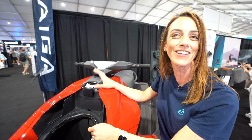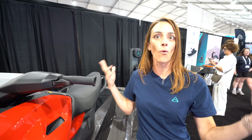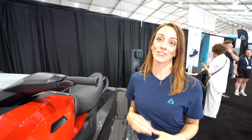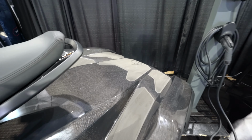What are some of the things that people who have had traditional jet skis enjoy about the electric? What are your customers telling you? The two favorite aspects are the fact that it's quiet, so you only hear the waves, the water, the wind. And the second thing is the pickup, because this is an electric craft, so instant. It's really fun and playful. I can definitely see a market for this, guys.